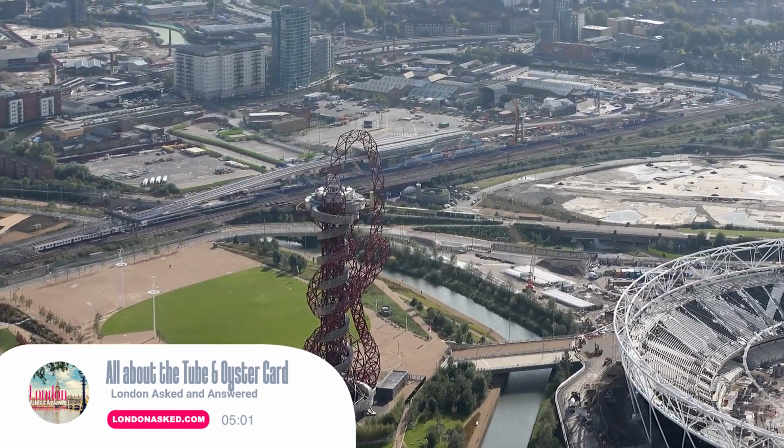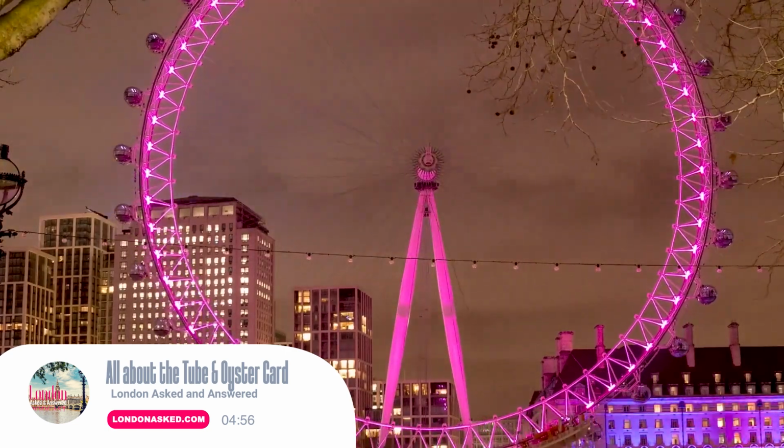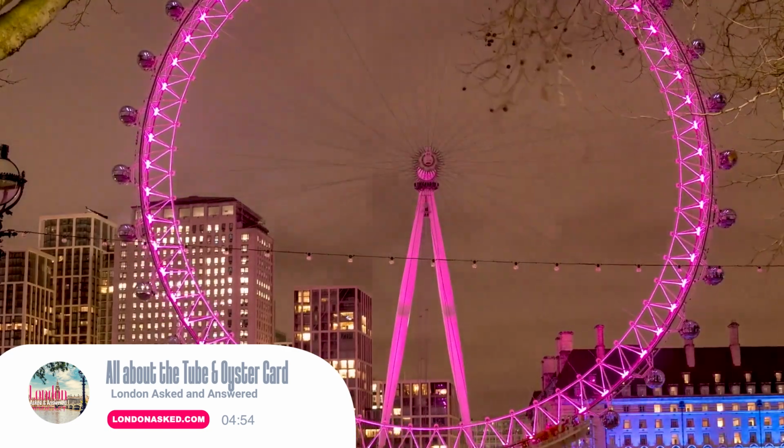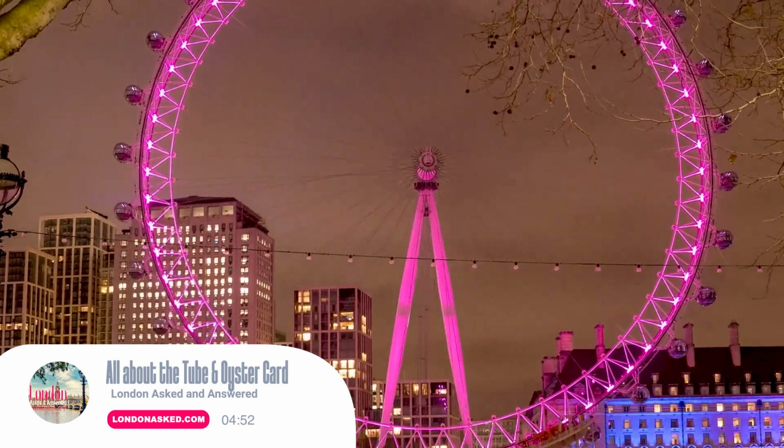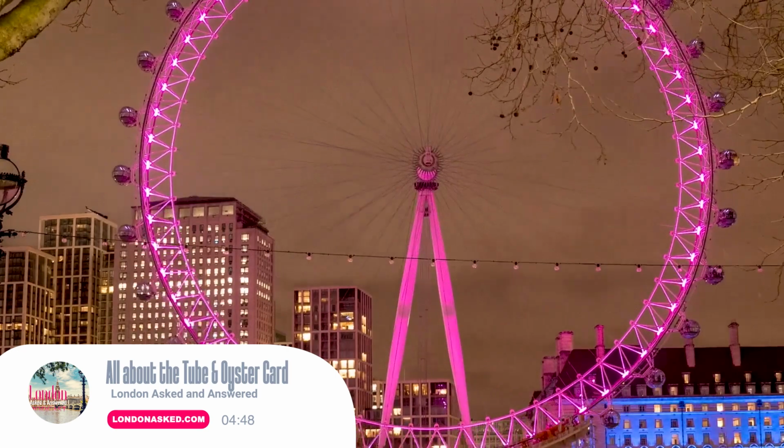Enjoy your garden tour. Gabriel asks, I'm a little confused or maybe just overwhelmed, but can someone explain to me Waterloo Station? Is it a train station or subway station or both?